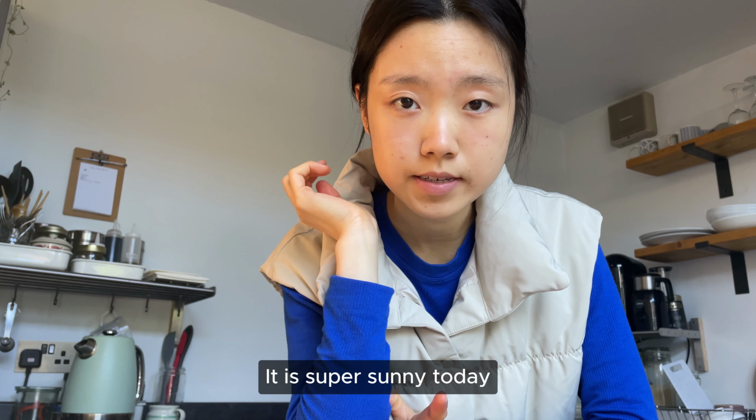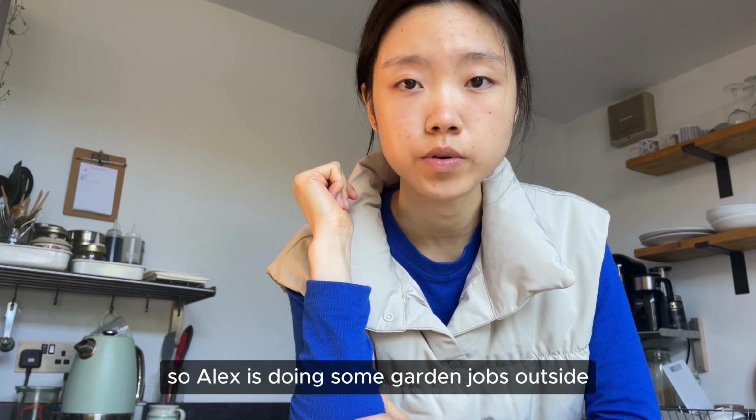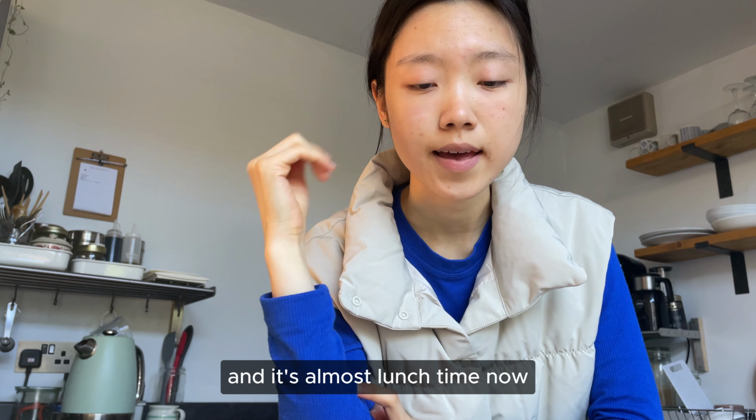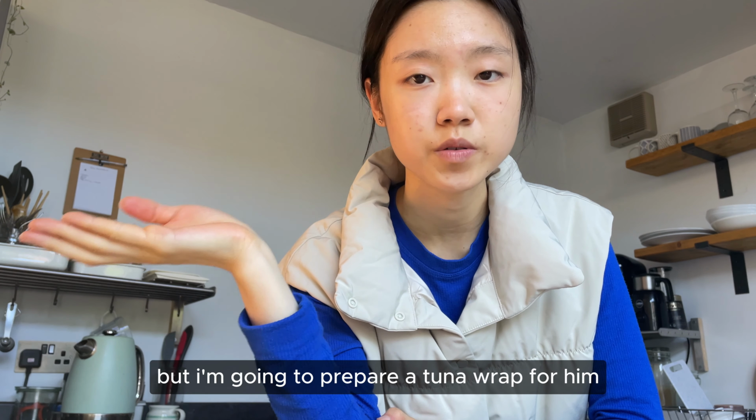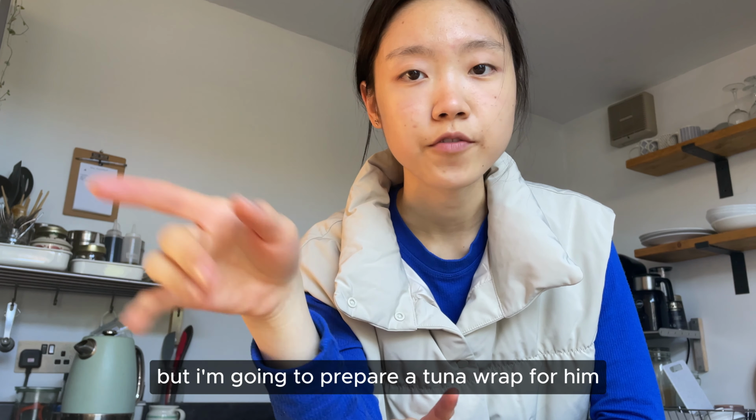It is super sunny today, so Alex is doing some garden job outside, and it's almost lunchtime now. I personally don't eat much lunch, but I'm going to prepare a tuna wrap for him.